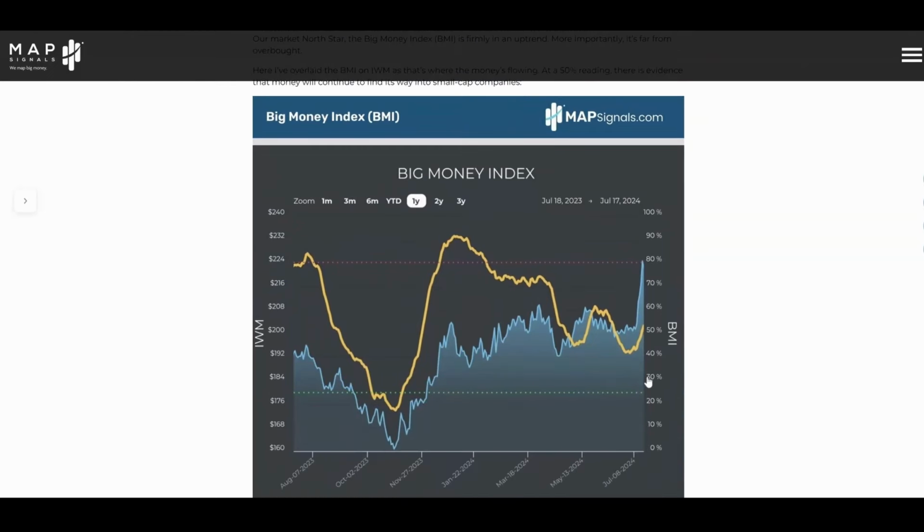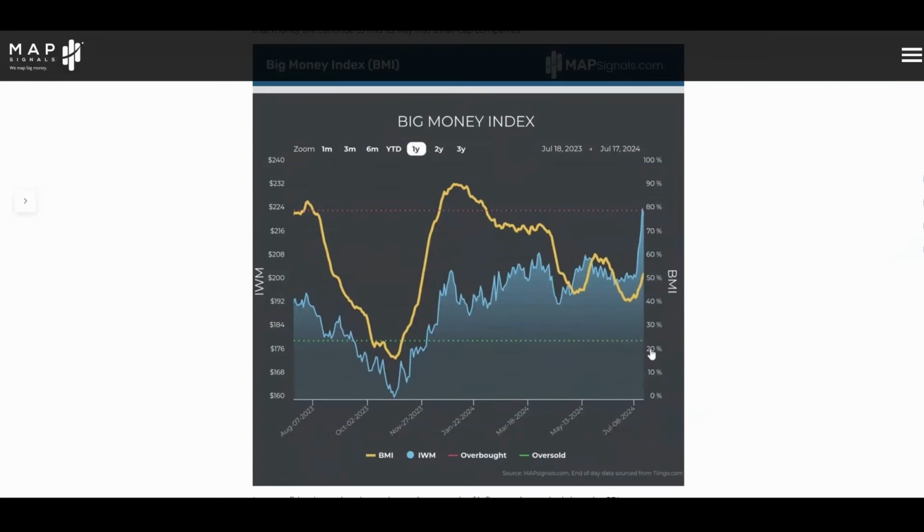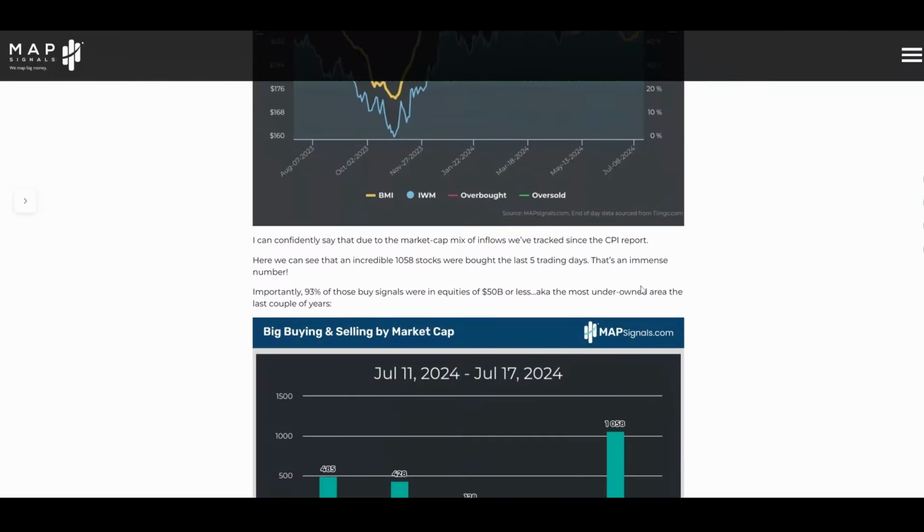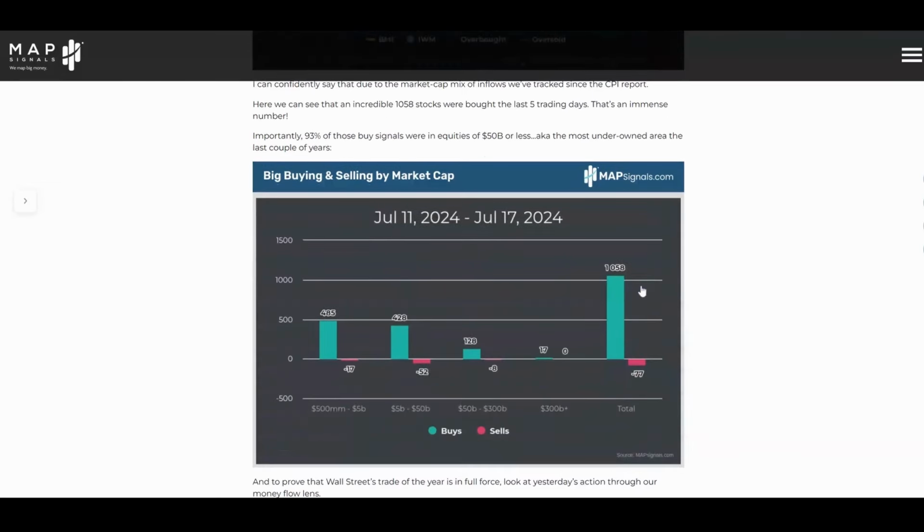Big money index is starting to go up. Remember, it was going down a month ago and we were telling you to saddle up. There's going to be a big reversion trade. That is IWM right there. The BMI is going up because small caps are heavily in vogue right now. They are the only major index that has not made all-time highs. We think that's going to change soon.